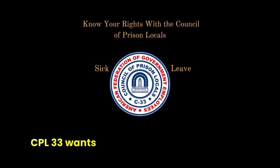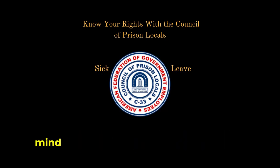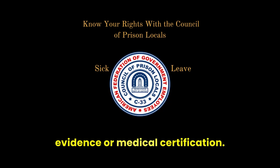CPL 33 wants members to understand what supporting documentation is needed for sick leave. Here are key points to keep in mind. 1. Time to provide documentation. You have 15 days from the agency's request to provide administratively acceptable evidence or medical certification.